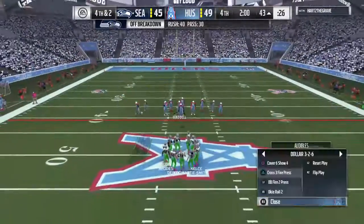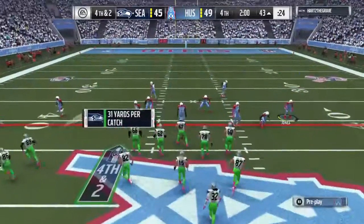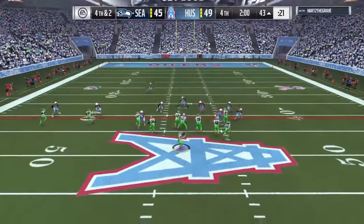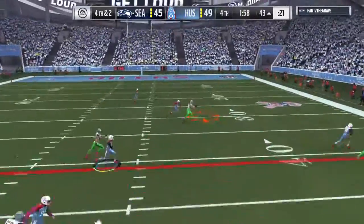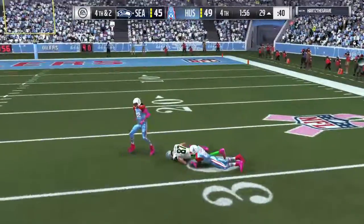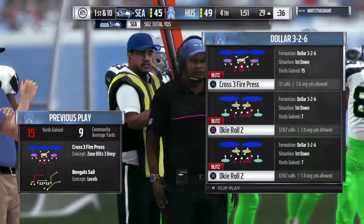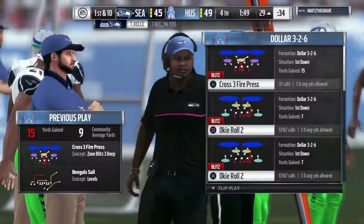Down 4 late. Got to go for it here on 4th down. Out of the gun. They'll look to throw. And it's complete to Kelsey. And he picks up the first before he's taken down at the 29. 4th and 2, they got it.